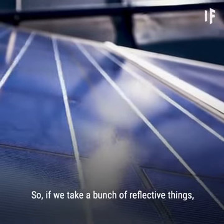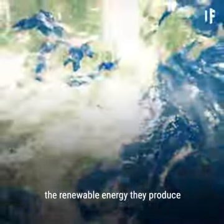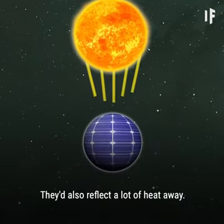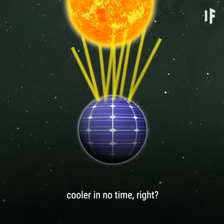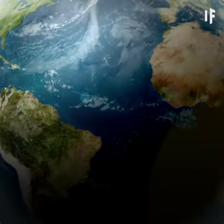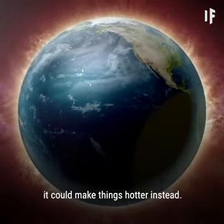So, if we take a bunch of reflective things like solar panels and line the Earth with them, the renewable energy they produce would help to cool the Earth. They'd also reflect a lot of heat away. And then our planet would become cooler in no time, right? Not exactly. Instead of our solar panels cooling the Earth, it could make things hotter instead.